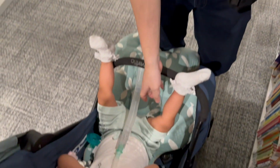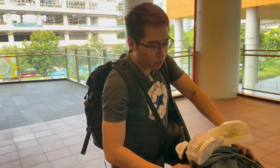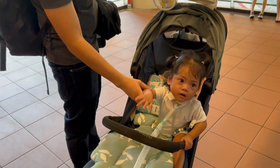Searching for books, and she just had another feed, we changed her diapers, and going to check out the books. And honestly, almost 20 years, we didn't go to the library. This is our first time back again to borrow books. Okay, come, let's go. Well, that's all for the One Punggol National Library. So we're going to buy pizza and bye bye!